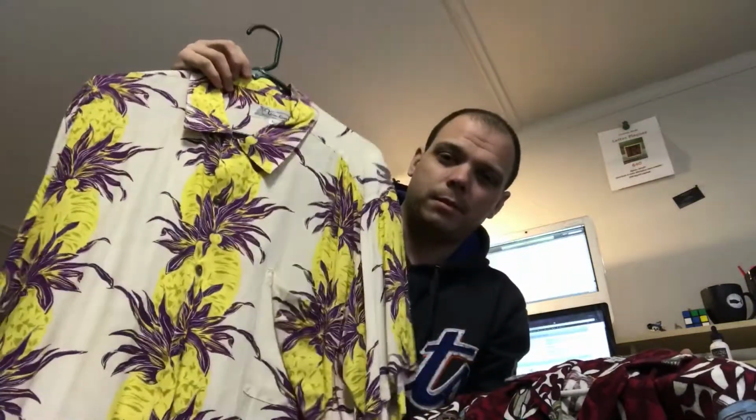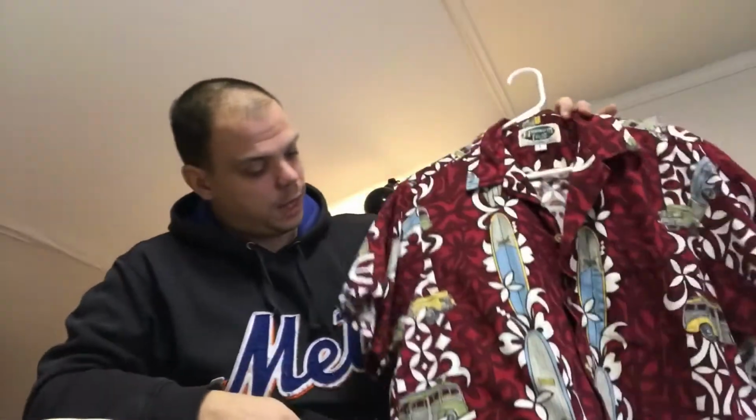Obviously, patterns matter, like with most things. You want to look for those unique patterns out there. So this one's really cool. I actually really love this shirt. Probably not something I would wear personally, but the pattern is awesome. Kind of these pineapples. And then this one's got the woodies, the cars, and the surfboards. Neither one are silk, which is another nice selling feature. 100% silk, always awesome in a lot of things, but Hawaiian shirts especially. But again, you get that made in Hawaii thing going for you, and you're in pretty good shape on these. I've sold a fair amount of Hawaiian shirts like that.